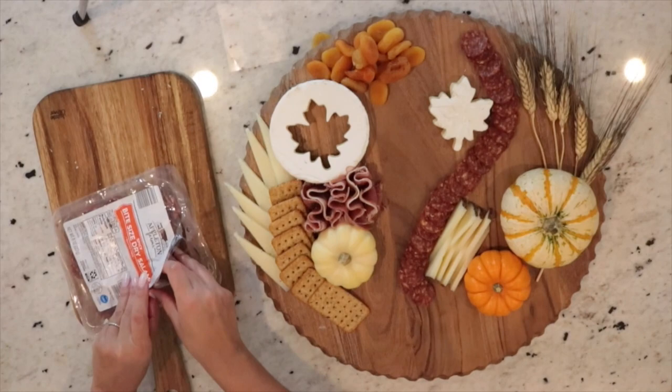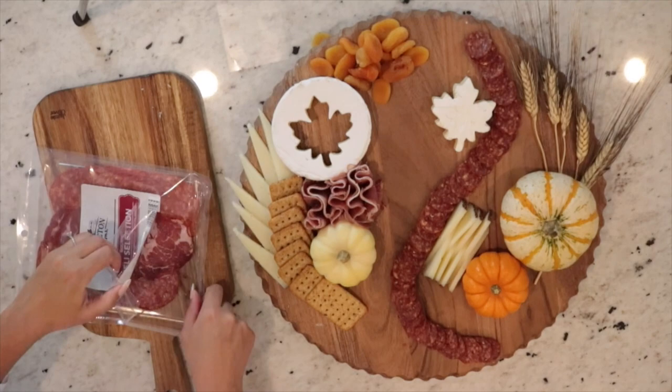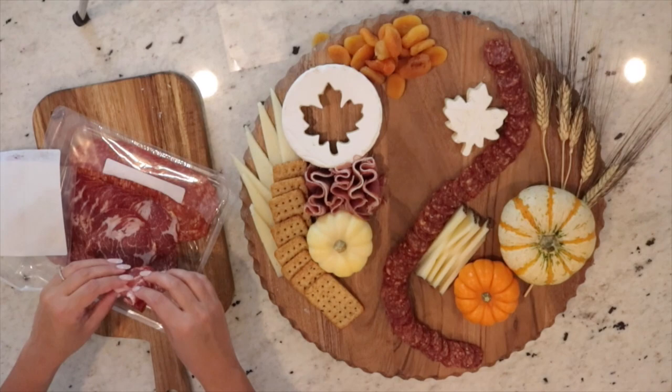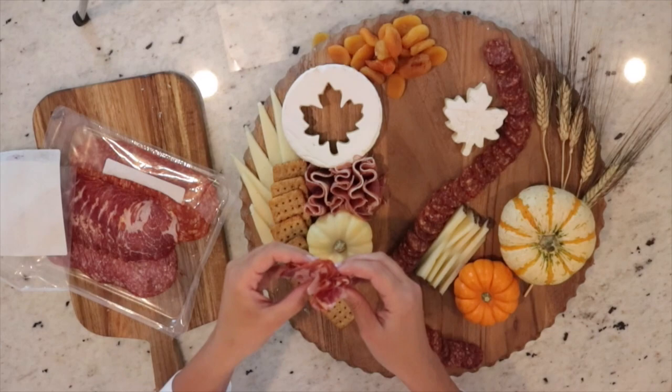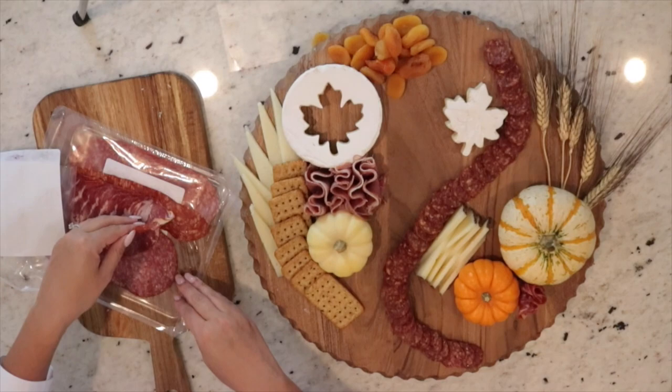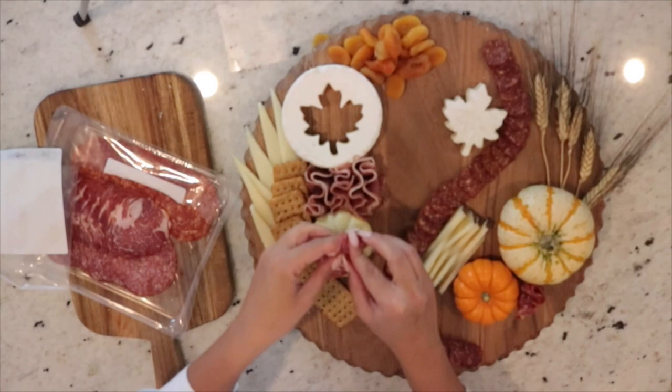Continue with the meats. I'm going to be grabbing from the deli selection meats that I purchased at Aldi, and I'm gonna be starting with the capocollo. And we're pretty much gonna be doing the same thing that we did with the prosciutto. So I'm just going to fold it in half, and then I'm just going to fold it back and forth, kind of creating that fan or ribbon-like look to it. And I'm just going to continue to follow the same process over and over again and actually pair them all next to each other, making as big of a fan or ribbon as I can possibly make and placing it nice and snug on the board.